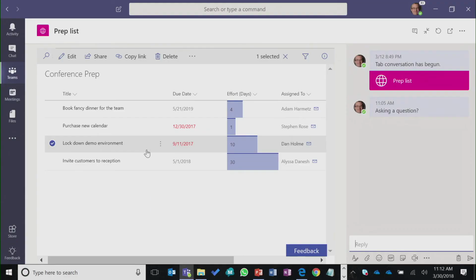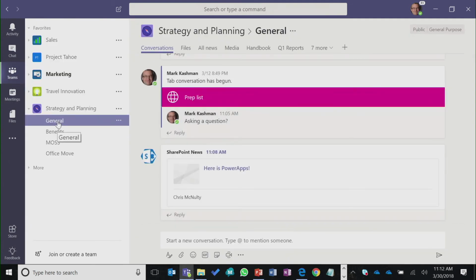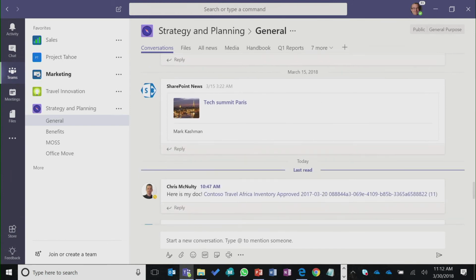So that's a pretty quick whirlwind of the SharePoint app. Let me turn to show you a little bit about what it is to go beyond a list in Teams, to see more of what happens within Microsoft Teams from a team site perspective. So here we are in the general channel of the strategy and planning team within Microsoft Teams. And we have the conversation here by default. And you'll see anytime it says SharePoint News, that's actually bringing in each news item as it gets published.